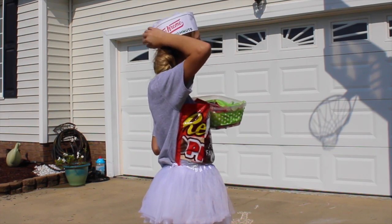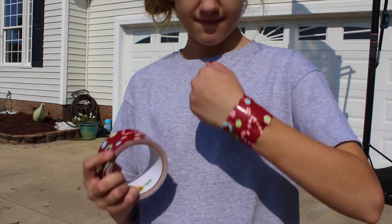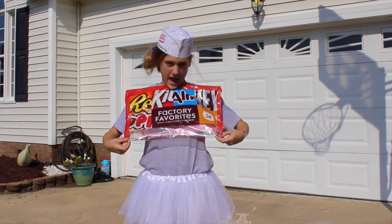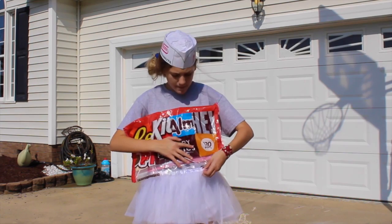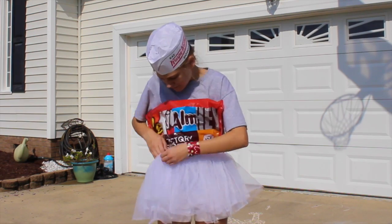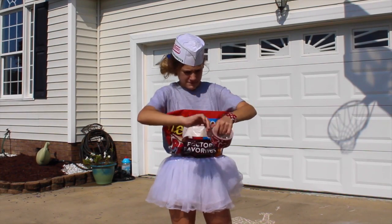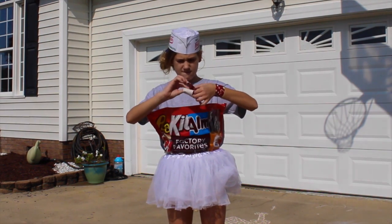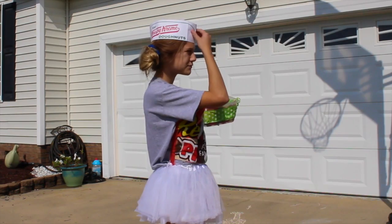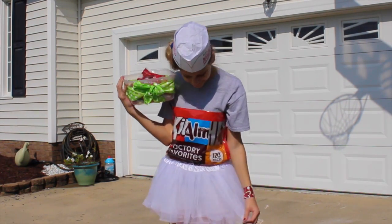Okay, so this next Halloween costume idea is so, so, so cute. I think it's just the cutest thing ever, and it's being candy. What I did was I duct taped a little candy thing, and I got a big bag of candy, and with that bag, you can have the clear part and tuck it into your tutu. All I did was I wore a gray t-shirt and a white tutu, and I wore a Krispy Kreme sailor hat because I thought that would be really cute. And then if you want it to be more flat on your shirt, you can duct tape the back of the bag on the top of it on your shirt. And you can have a box of candy or, you know.